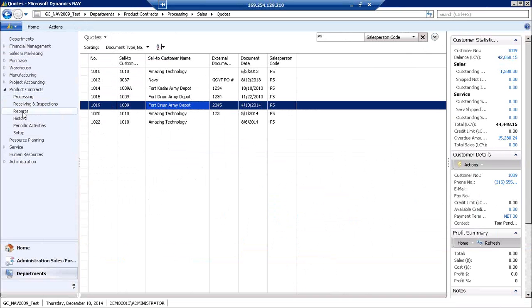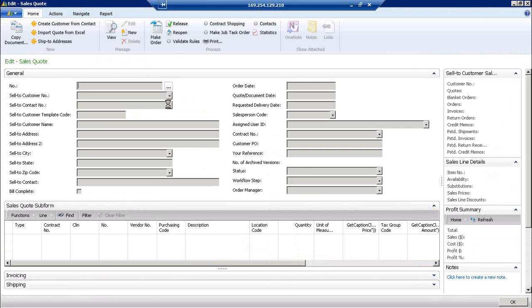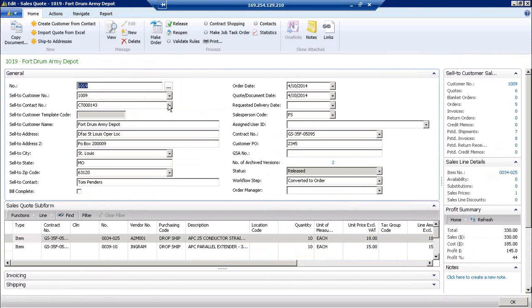So I can define those different groups and then have them as lists over here so I can quickly see who's creating X number of quotes a day. Maybe there's a certain threshold we have, and I can look at that quickly. So I'm going to go ahead and pull up a quote that I created earlier.